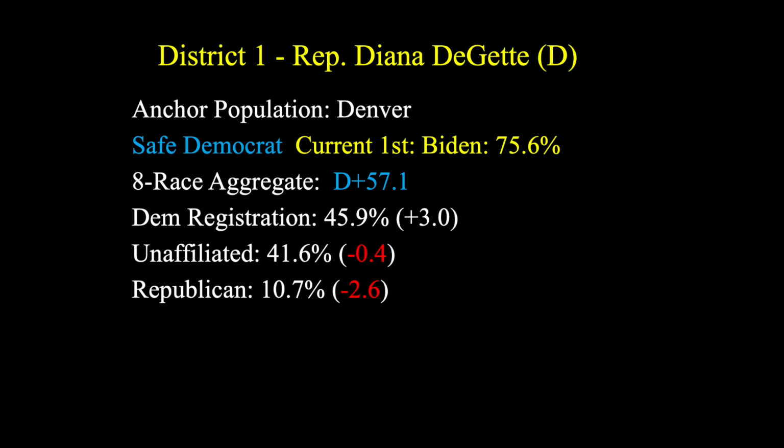The first district here you see the statistics for is the 1st district, the Denver seat of Congresswoman Diana DeGette. This has always been a safe Democratic seat. It continues to be so under this particular map. In fact, it gets a little bit better.